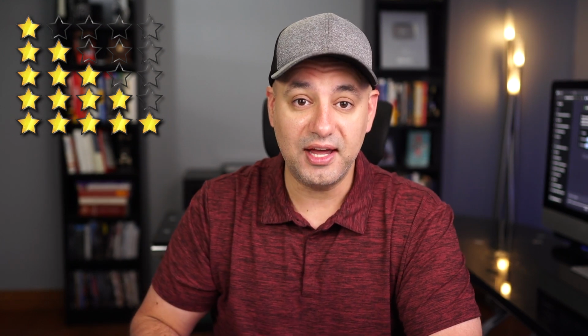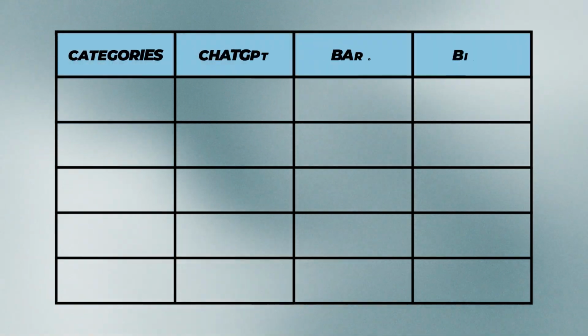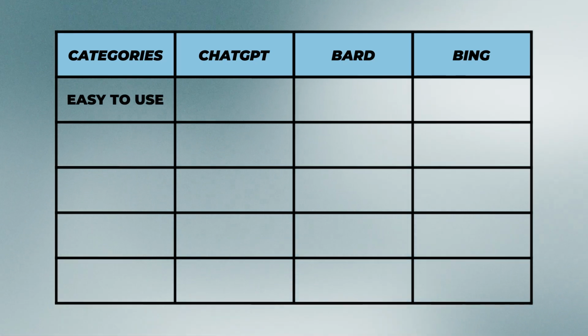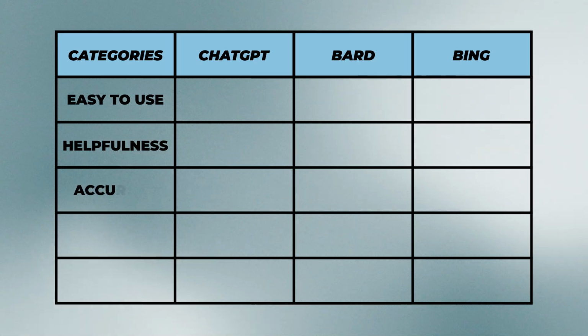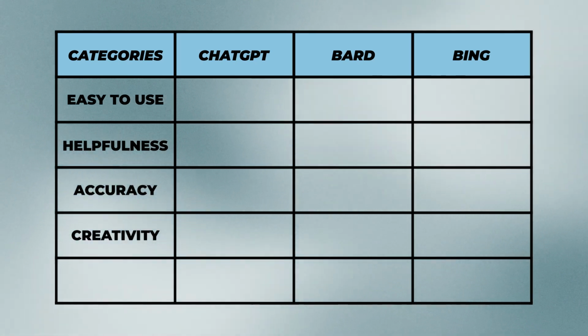I'm going to assign a score from 1 star to 5 stars for each different category. I have 5 categories that I'm going to rate all these AIs on. One is going to be based on setup, how easy it is to use, and some of the features it has built into it. Then I'll review helpfulness, accuracy, creativity, and finally speed.